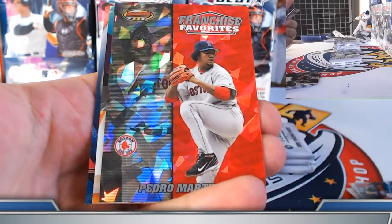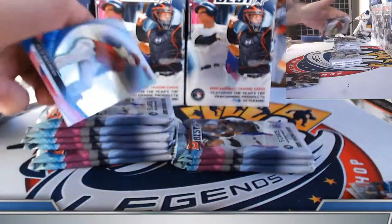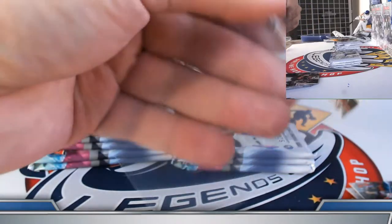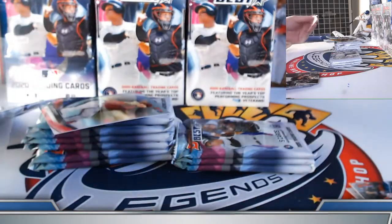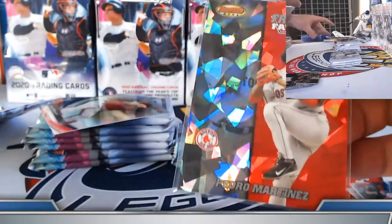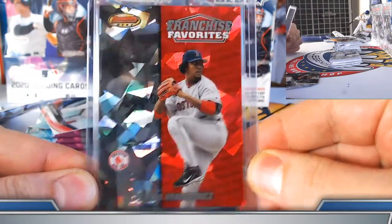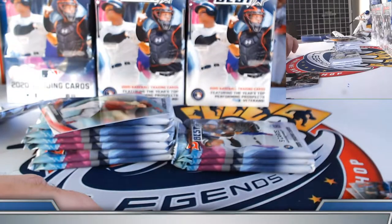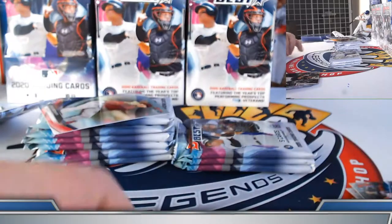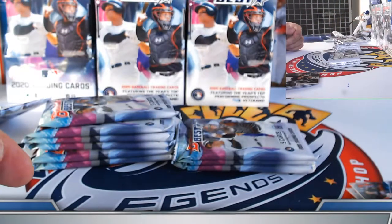Pedro, franchise favorite atomic. Jalen Davis, he's on a little streak, and I think we got him in each case today. Add to it here. Wander and Torque base. And Reid Detmers on the prospect refractor. See if we can get Detmers as well on the board.